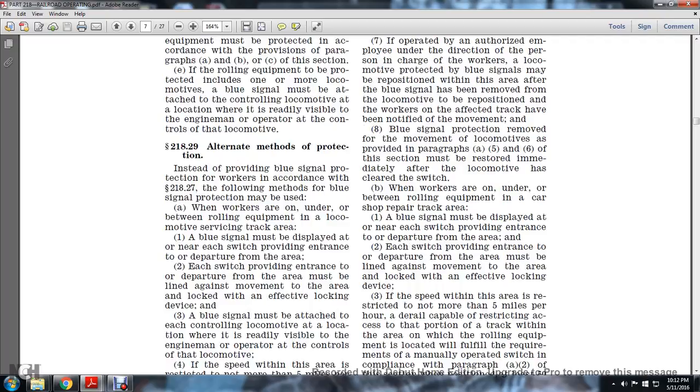218.29. Alternate methods of protection. Instead of providing blue signal protection for the workers in accordance with 218.27, the following methods of blue signal protection may be used. One: when workers are under or between the rolling equipment in the locomotive servicing track area, a blue signal must be displayed near each of the switches providing entrance to and departure from the area. Two: each switch providing entrance to and departure from the area must be lined against movement into the area and locked with an effective locking device. Three.